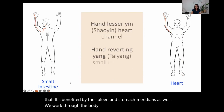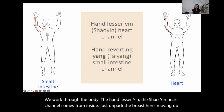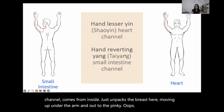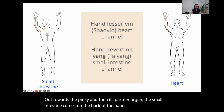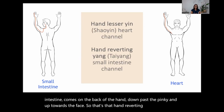The hand lesser yin, the Shao Yin heart channel, comes from inside just past the breast, moving up under the arm and out to the pinky. And then its partner organ, the small intestine, comes on the back of the hand, down past the pinky and up towards the face. So that's that hand Tai Yang small intestine channel.